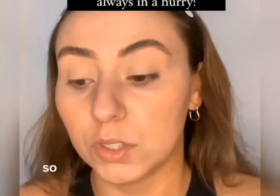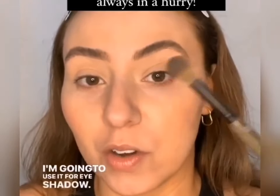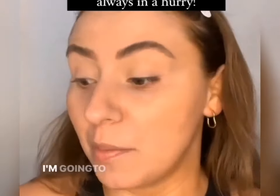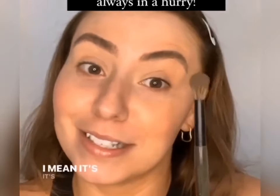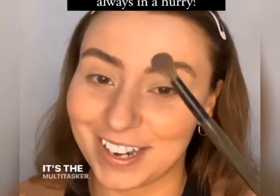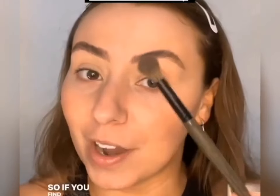So this brush right here is going to be the star of the show right now. I'm going to use it for eyeshadow, for a powder foundation, for a bunch of different things. I'm going to go ahead and link it. It's a multitasker. All of the brushes are, but this one right here, if I'm in a hurry, this is the brush that I grab. So if you find yourself in a hurry quite a bit, this is the one that you want.